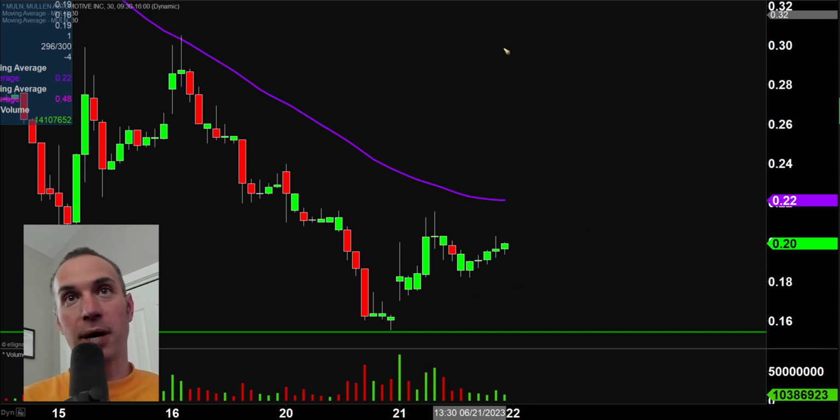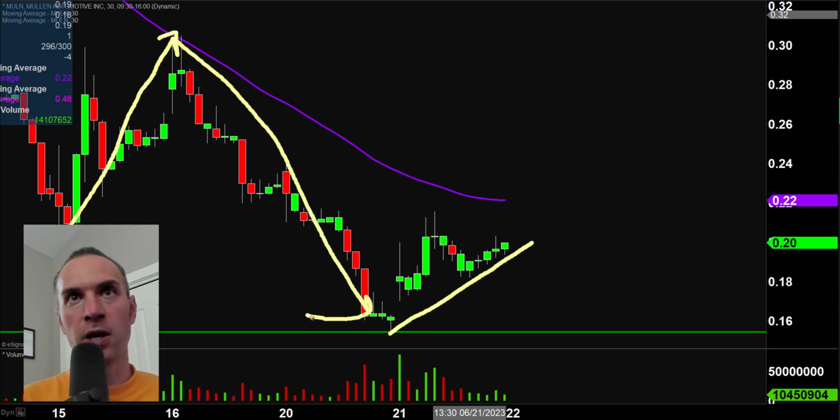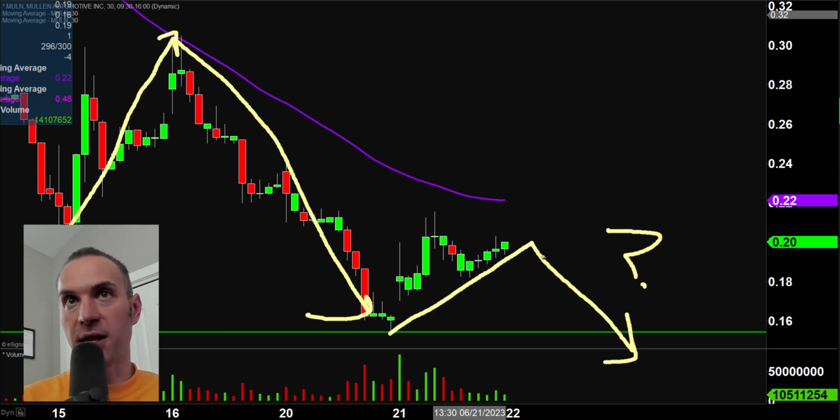Next one, MULN, and this one was looking basically left for dead, and I didn't think I'd be back to this one so quickly, but you got to give credit where credit's due. Things were looking very rough, but now another bounce is underway. Now, once again, we have the same dynamic here. There's a nice little bounce, but right here, that bounce proved just to be a total dead cat bounce as it rolled back over. Does that mean that this one will roll back over? Of course not. There are no guarantees. But does it mean that this thing's going to continue on up? Of course not. There are no guarantees.